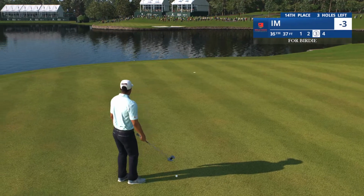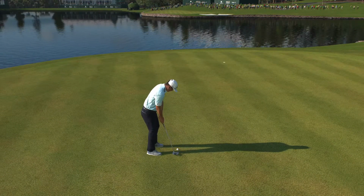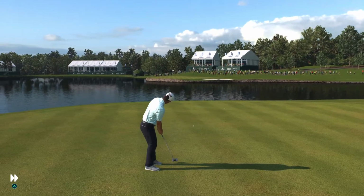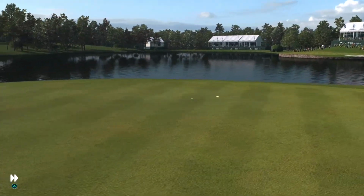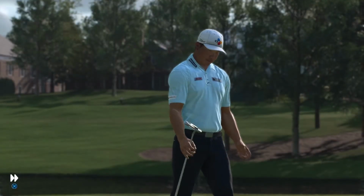This will require the full attention. A huge swing left to right on this putt. Just trying to get it in there close. Okay, I'd call that an acceptable effort from that range.